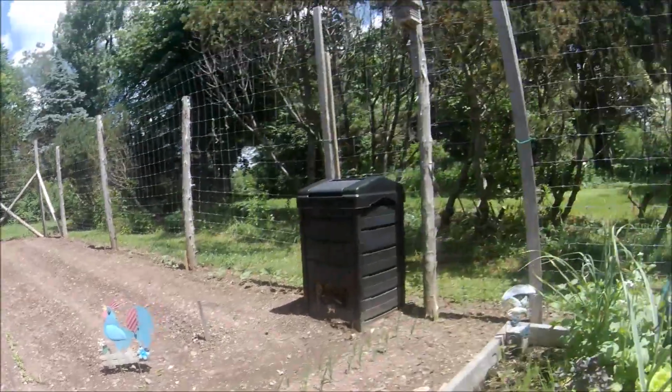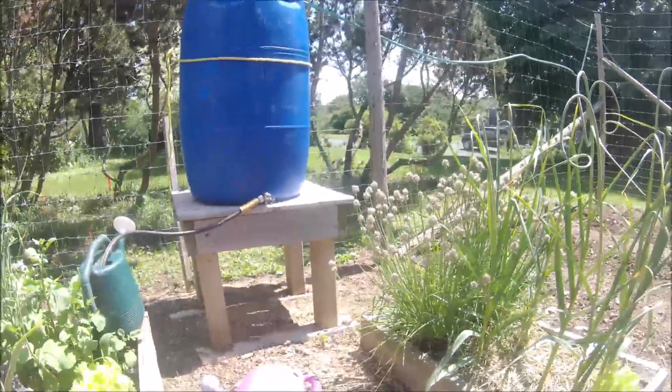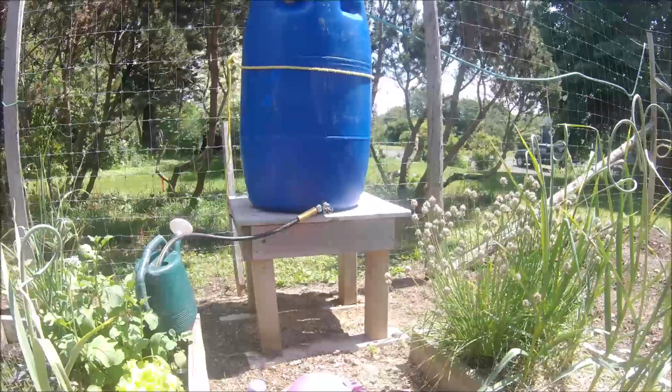Oh well. We'll just sit here for a bit and fill this thing up with water. I don't like to waste the water because it does rain here quite a bit. Oh, it's inside.